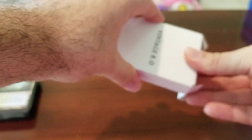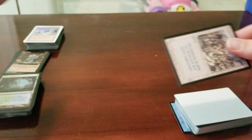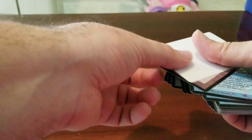So the last set that was really nice is the Vintage. Let's see if I can get that out. These are a little bit tight, so you just have to be careful. What's kind of cool about this is that it has the beta and alpha look. I think it's all beta, because the alpha is a different cut entirely. So that's another thing to look for, obviously.